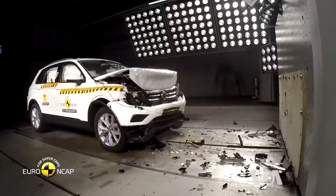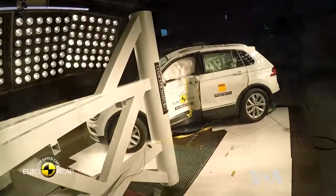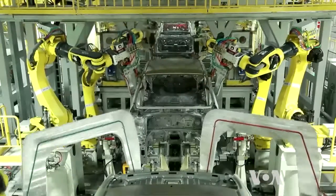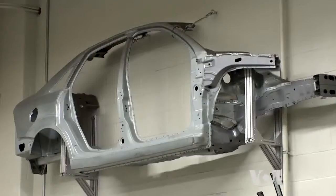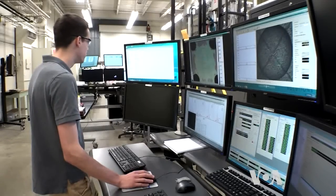All cars sold in the United States must undergo rigorous testing for crashes. Parts that form car bodies are made of sheet metal, cut and shaped in special dies and welded together by robots. NIST researchers say those parts could be made lighter without compromising their strength if the testing of the material was more rigorous. The testing the automotive companies do is fairly simple.